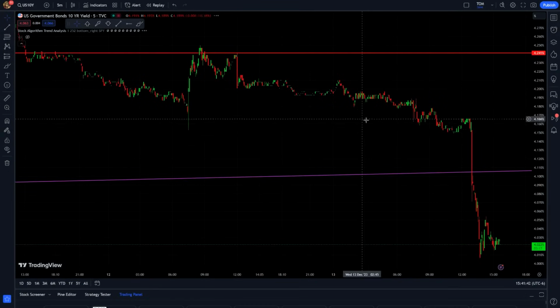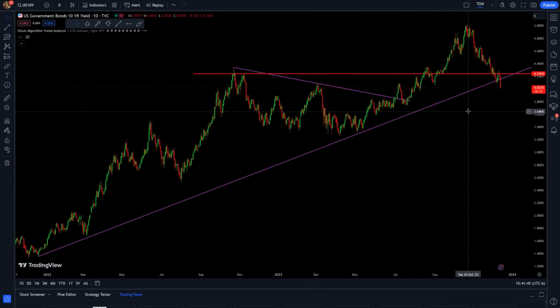One big thing I want to see right now is the yields, because we keep talking about how high they've been lately.